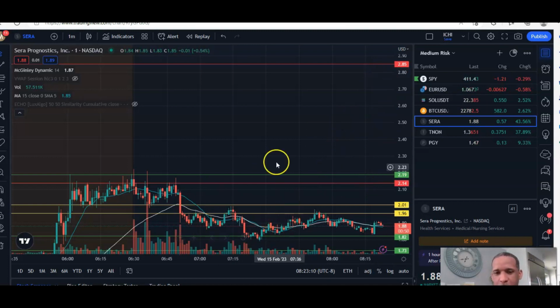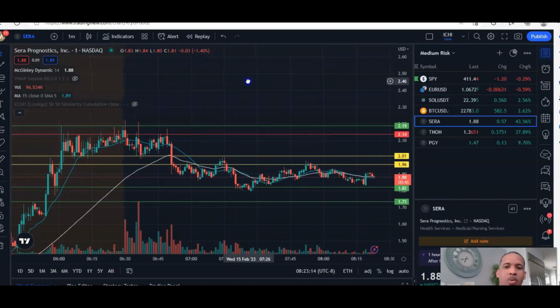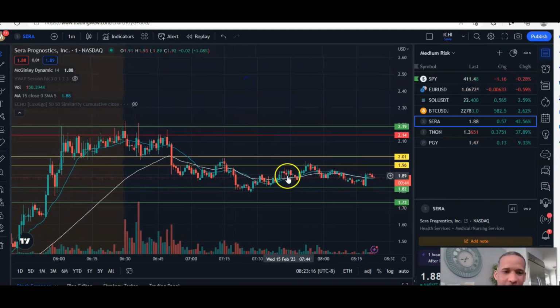Wouldn't surprise me because the potential is there for it, simply in the float. Okay, the float alone gives it the opportunity. If it doesn't, it doesn't. Okay, so I needed to take that here. It came back and it did it again.